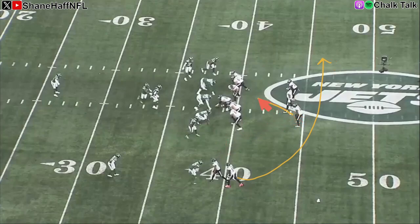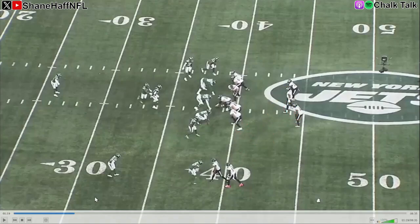option play. We're reading the defensive end, right? If he crashes, we're going to pull the ball. If he gets out wide, we hand it off. We understand that part. The second part is Boston Scott coming out to the flat, and then you're doing a 2-on-1 read. Is Hurts going to keep it? Is he going to toss it out?